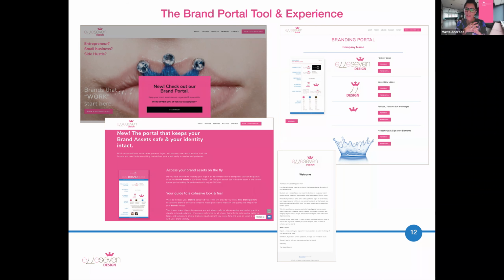But now that everyone is so hands-on with their own brand, really being their own leader and sort of cheerleader, you know, getting everything done as much as you can, which is a tall order. Because we are so hands-on, we have to be able to have these assets at our fingertips. So I created the brand portal.